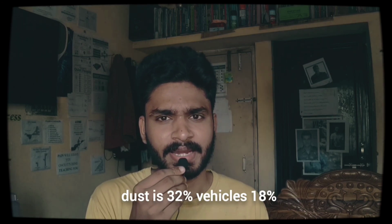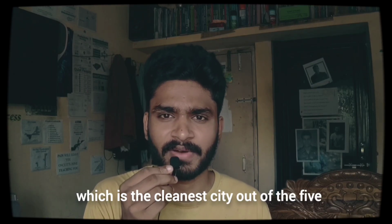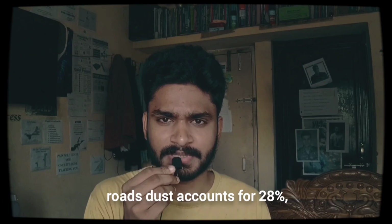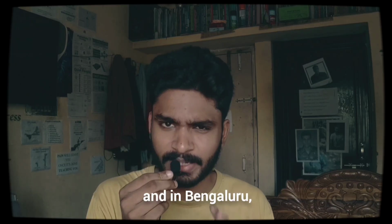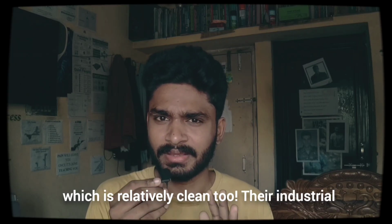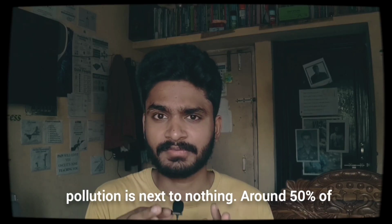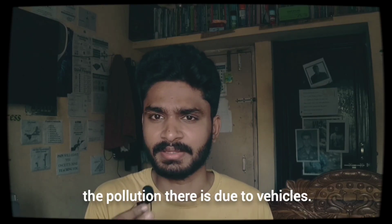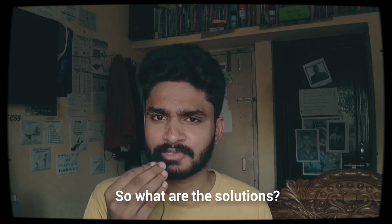In Hyderabad, dust is 32%, vehicles 18%, industry is 5% and construction is 8%. In Chennai, which is the cleanest city out of the 5, dust accounts for 28%, vehicles 23%, industry is 20% and construction 4%. And in Bengaluru, which is relatively clean too, industrial pollution is next to nothing. Around 50% of the pollution there is due to vehicles, 16% due to dust and 11% due to construction. So what are the solutions?